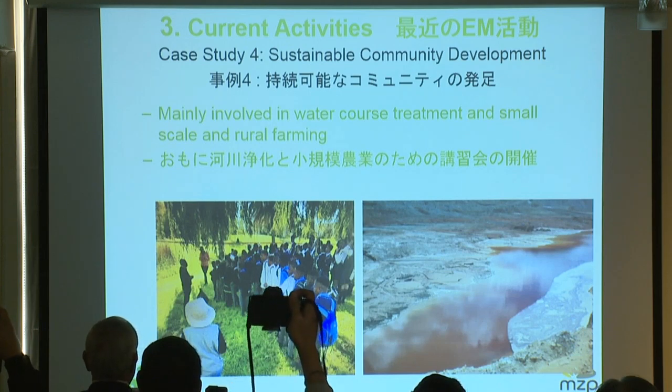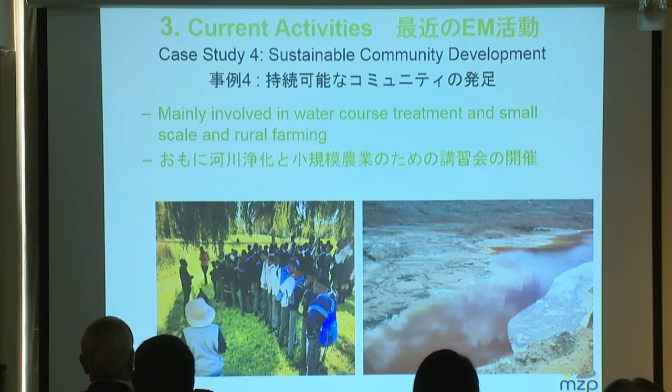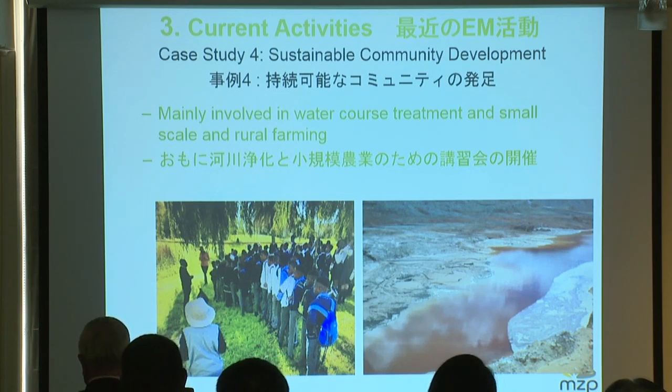Now, pollution is a very serious matter in South Africa nowadays. Luckily, there are a number of NGOs who make use of EM and clay or mud balls to help treating the river systems. Here, some school children are being trained in making clay balls and throwing them in the water, to help solve this problem. But it's a major, major program that is lying ahead to clear this.